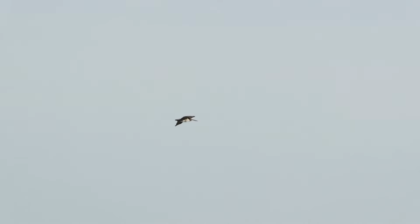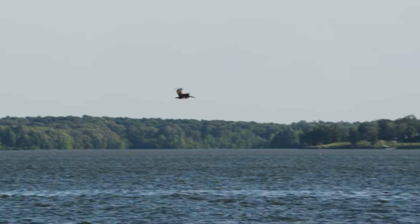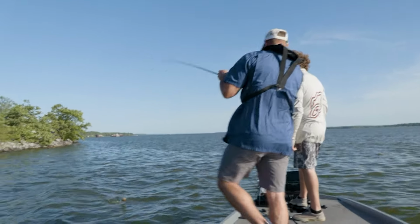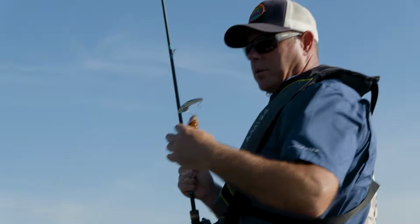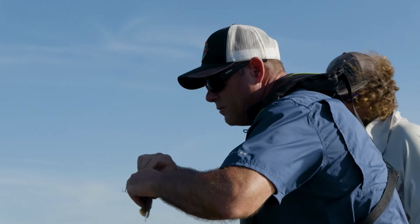There's a bluegill hitting my worm. I'll bet $1,000. There we go. What do we got here? Probably a little aggressive. Oh, it's a bluegill. So you just called it. No, this is not even a bluegill. I thought it was one of those little hyper-aggressive smallies, but he's even smaller than that.